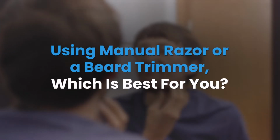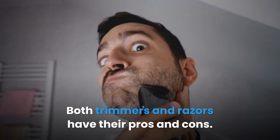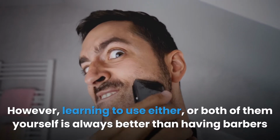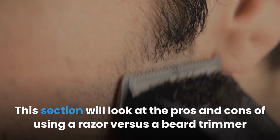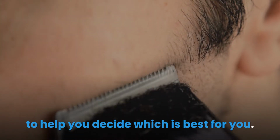Using a manual razor or a beard trimmer, which is best for you? Both trimmers and razors have their pros and cons. However, learning to use either, or both of them yourself is always better than having barbers do it all the time. You can invest that money into getting your essential grooming products. This section will look at the pros and cons of using a razor versus a beard trimmer to help you decide which is best for you.